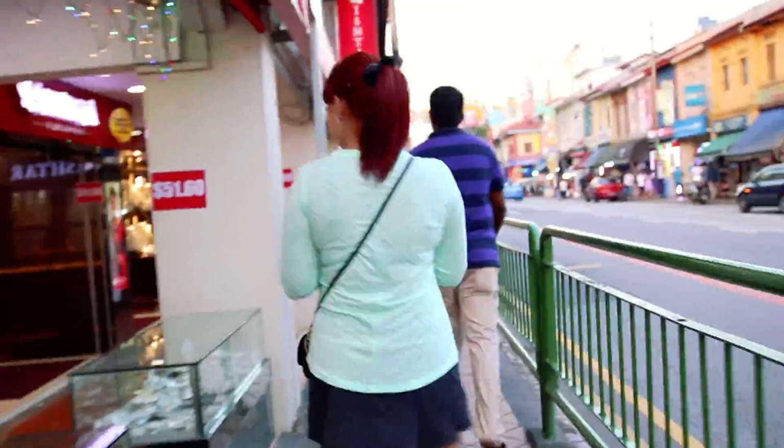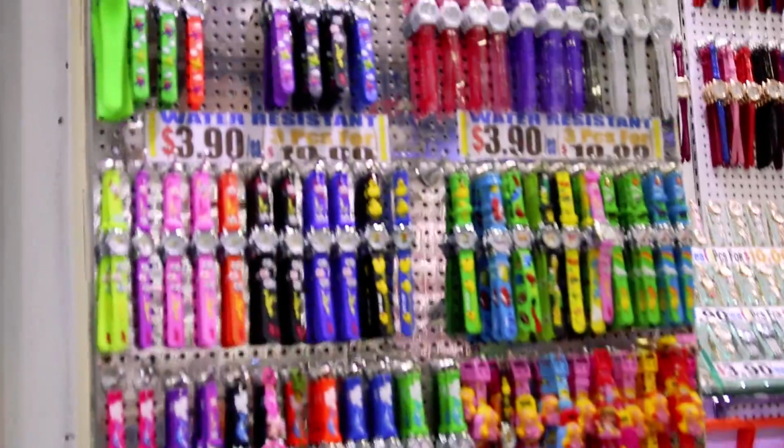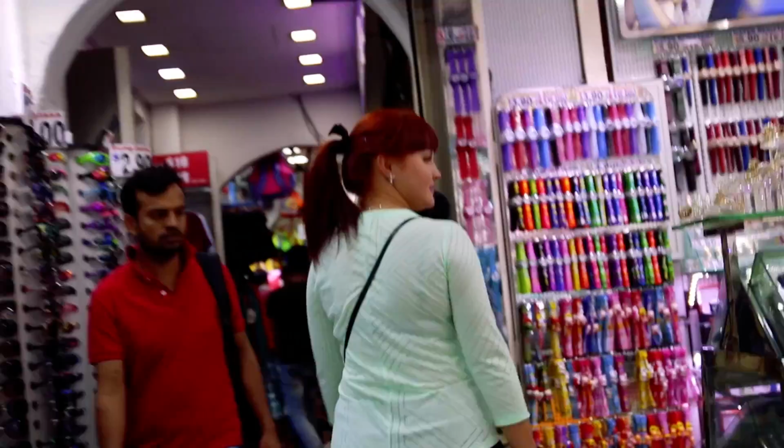For serious shopping, stop by the Mustafa Center. It's an enormous shopping mall open 24 hours every day and offering an endless variety of souvenirs, electronics, and clothing. Unfortunately, we didn't have enough time to visit Mustafa Center, but next time we're in Singapore, we'll stop by.